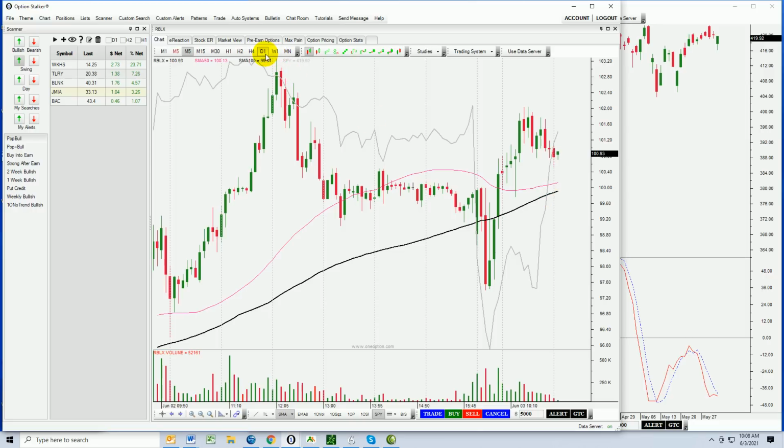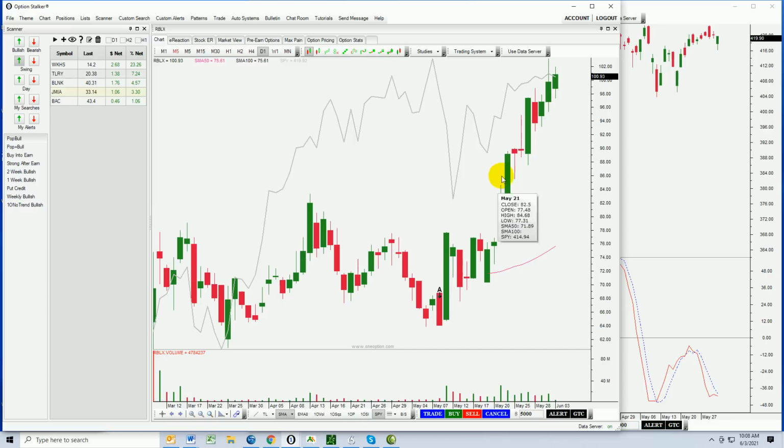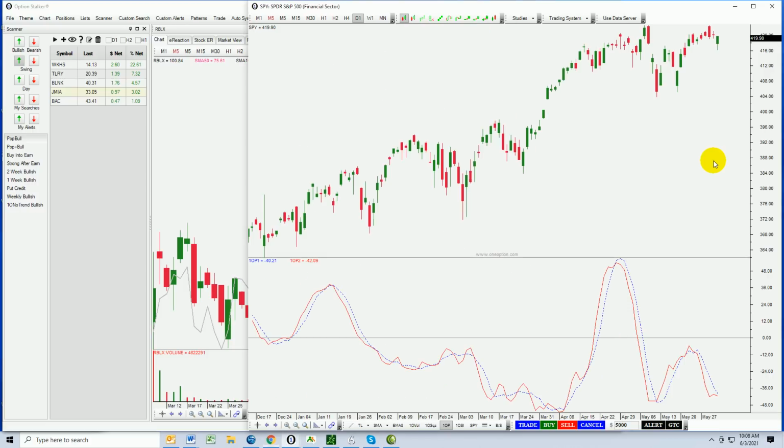But if we go into the daily chart, you'll see RBLX. What a beautiful head of steam this has, making a series of higher lows. This stock wants to go, and it's got heavy volume. So I still like RBLX. So let's take a look at the market and see what it's doing today.